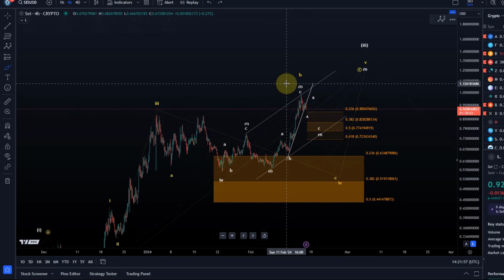Well, there is not much more to add. I think support levels are clear. Once we have a wave 4 low in place, I can give you a target for the wave 5. Until then, hope you liked the update.